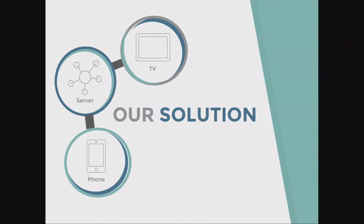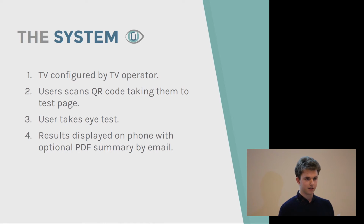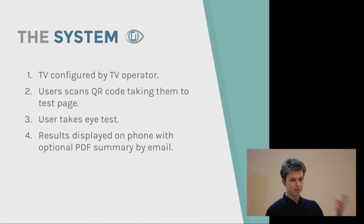Our system is split up into 3 components: the server, the TV, and the phone. The TV is initially configured by the TV operator. They put in physical parameters for the test, which is necessary to calculate the correct size to display the optotypes on the screen, and the various configuration for the procedure. The user then scans the QR code on the screen, goes to the test page, inputs their data, and receives results at the end of the test.